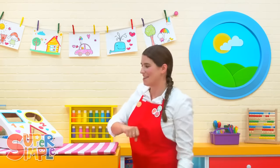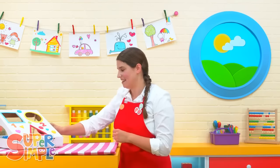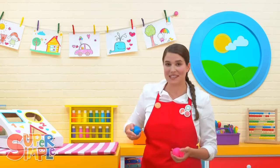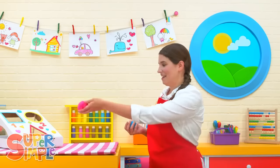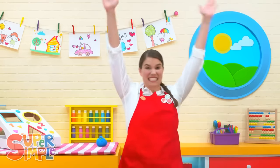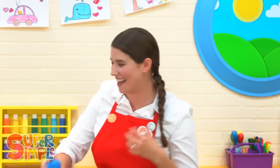2 points! All right! Now I need to try and get the triangle. Let's see. Got 2 beanbags. 3 points. Whew! This might be a little tough. That triangle looks really small. Here we go. 1, 2, 3! Yes! 3 points! Woohoo! That was lots of fun!